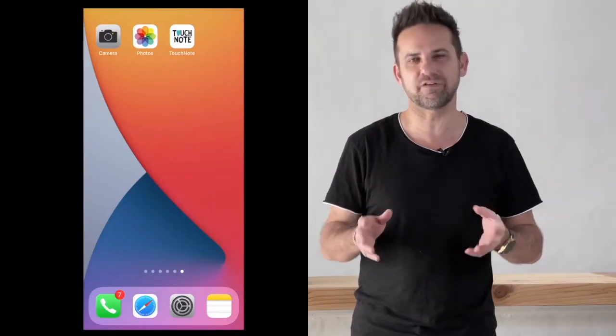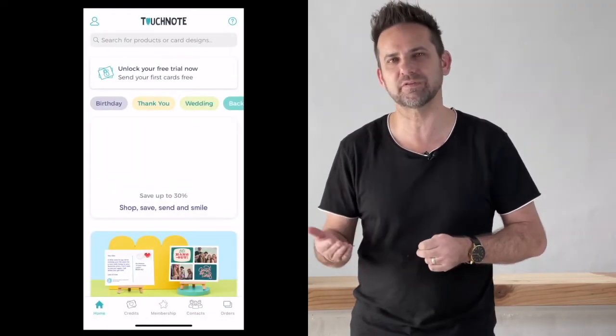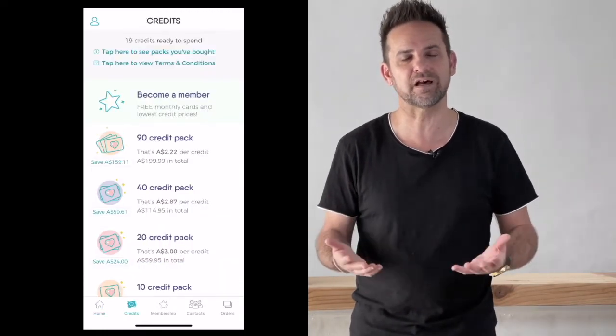So this is what the Touchnote app looks like. I'm going to put it on screen for you now. Using it is very simple. You simply enter some of your own personal details, you start a profile, you upload some credit, and it only costs a couple of dollars to send a card. So it's really reasonable and very reliable.